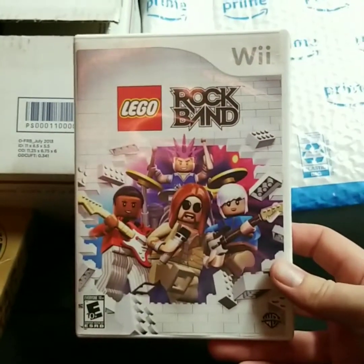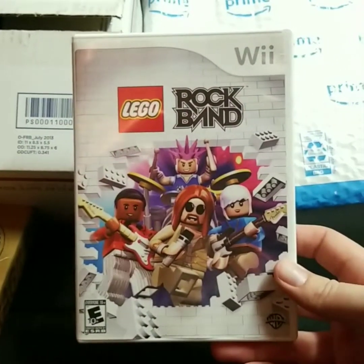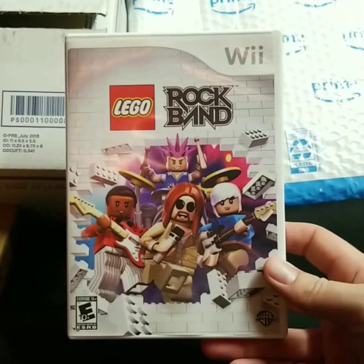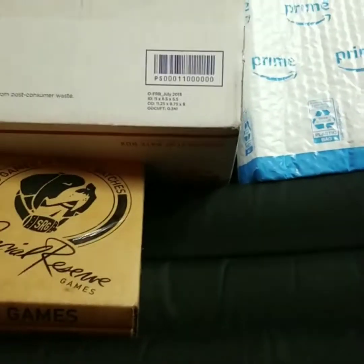Speaking of games I really did not want, I know I have Lego Rock Band on other systems as I have the full 360 set. I do remember playing it and thinking it wasn't the worst game ever. I really did not want another copy of it, but it is Lego, it is Rock Band. I didn't have it, so if you don't have it, you pick it up and it's part of the $5 for everything pile.